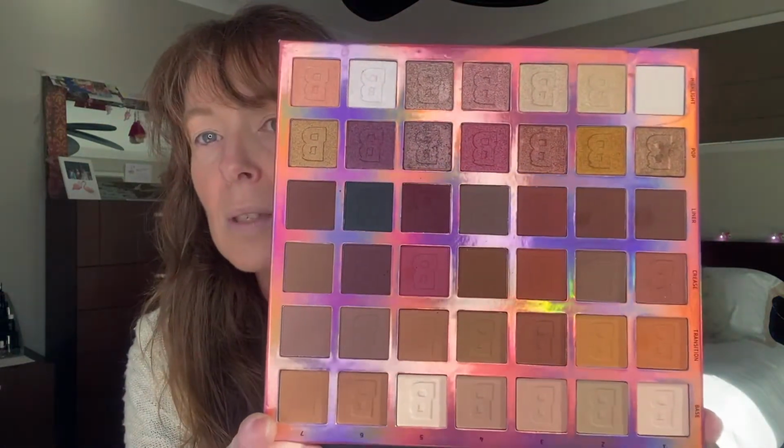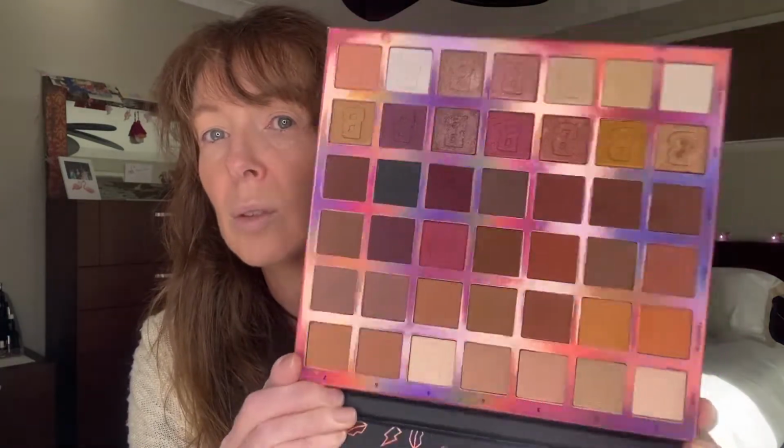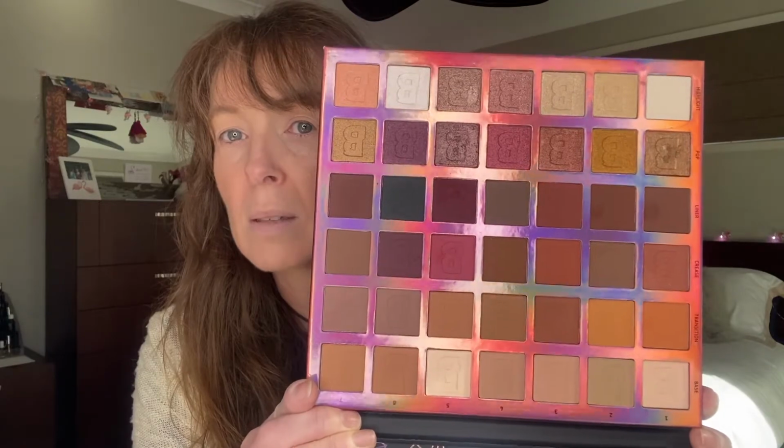Now, this is a 42 color palette, and it's all neutrals. It's an absolutely ginormous palette, with some beautiful colored neutrals, leaning towards the pinks, the mustards, the oranges, the browns, all sorts. I think the last two rows are shimmers, and down the side it says, trying to avoid my ring light, base, transition, crease, liner, pop and highlighter. So that's really good for someone that's new to makeup and isn't sure, but obviously you can do whatever you want, it's just a guide. So I decided not to go with that one.